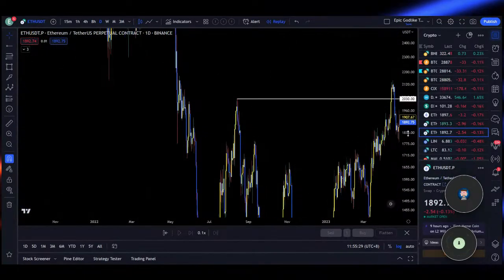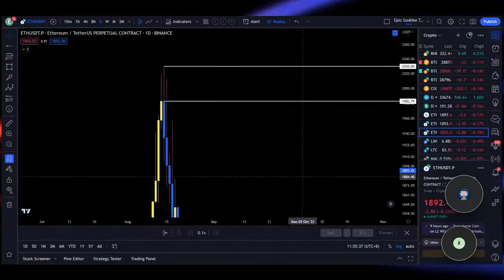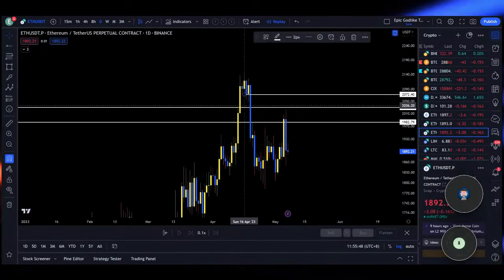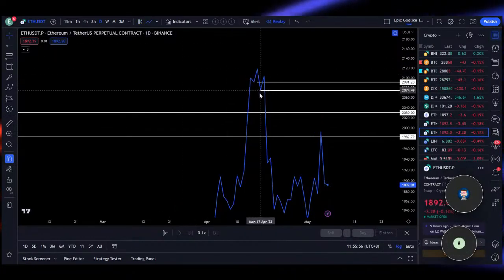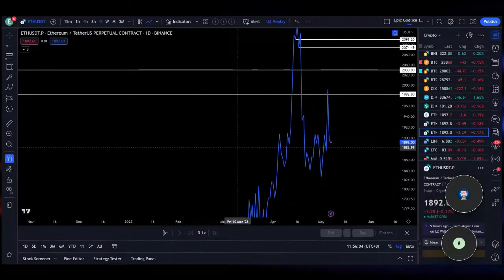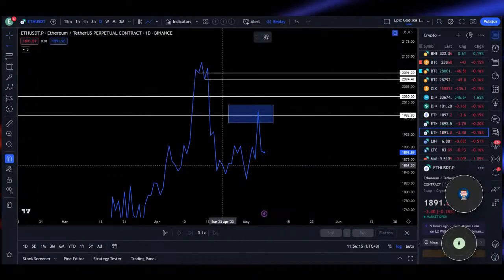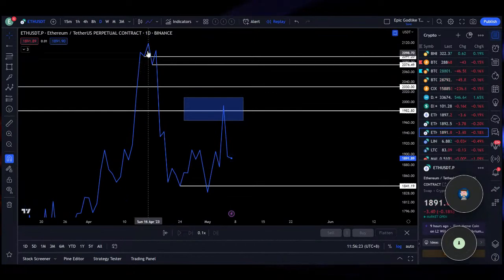There, just the daily. It used the body, this one here. Just the body, because the reaction will start from the wick to the body. That's why I always use this to double check. You see what happened? Look at this one, Asad. It swept below, and then the price went up here.